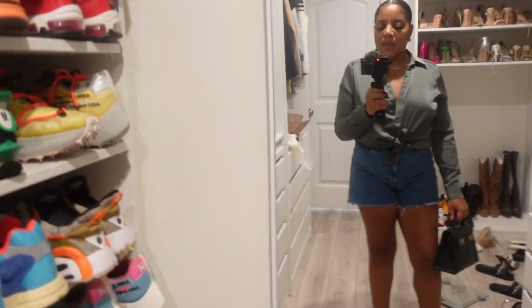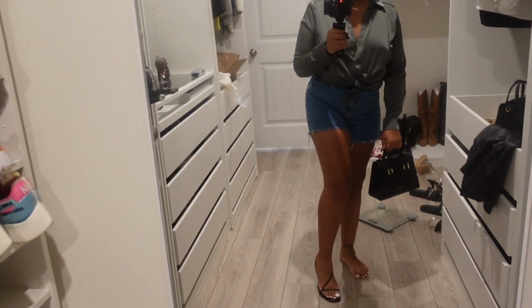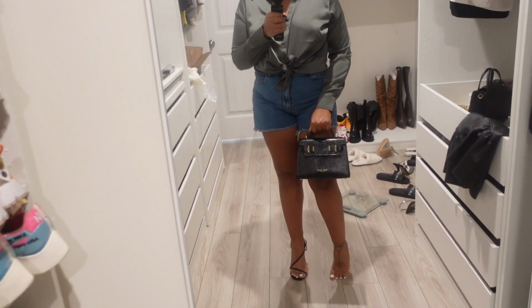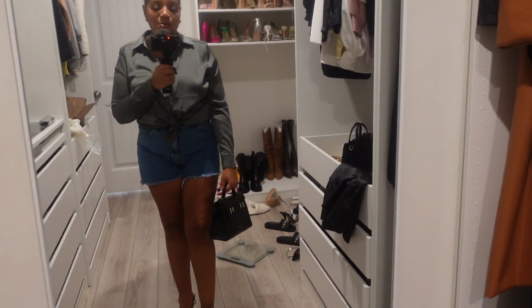Okay, y'all, so I tried on this shoe. What do y'all think about this one? Oh, this bag, y'all, is stunning. Do you hear me? Stunning. Like, it just looks, oh my God, y'all, do y'all see that? I can't get over it.